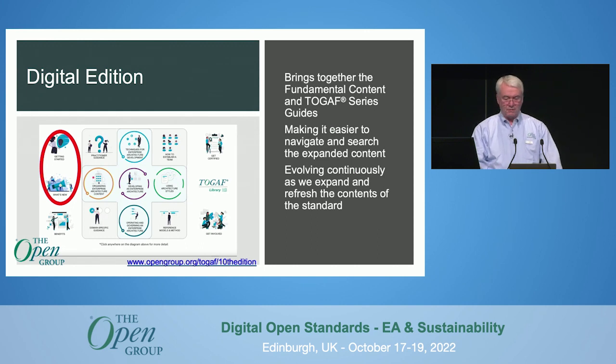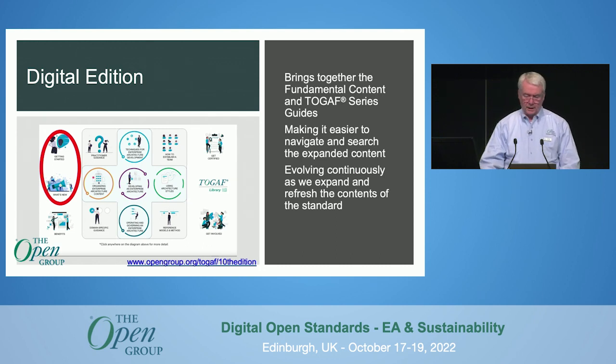You can, of course, download the PDF and buy the books. And actually, the intent here is to help you use the material in the way you want to consume it in terms of those formats.